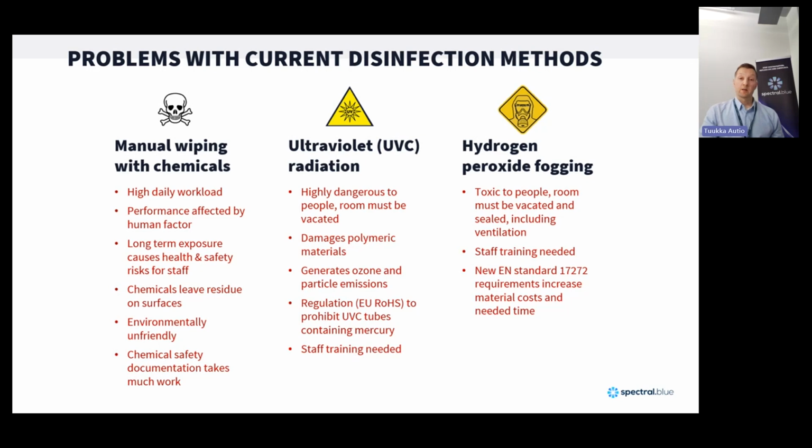Then you have different types of misting and fogging systems, but these need a lot of preparation, and you have to vacate the room, so they can't be readily used every day, so it's very cumbersome.